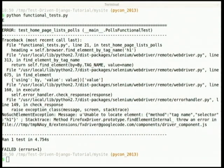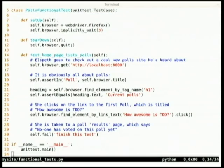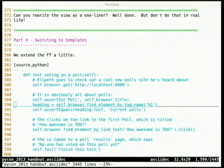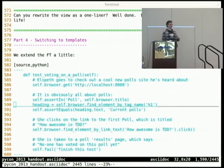So in the repository, you'll find... All right, for anyone that wants to cheat and do the copy and paste, it's at about line 584 of the ASCII doc handout file.